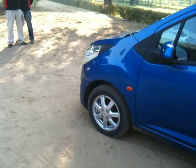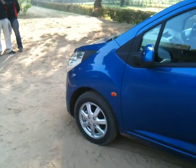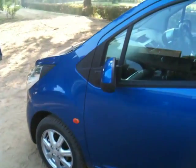Just notice the alloy wheels. This is the top variant. The other variant will have a set of pressed steel alloy wheels which also look like alloy wheels, which is actually a very good thing to do. It looks very classy, and there is no cover involved in the process, of course.